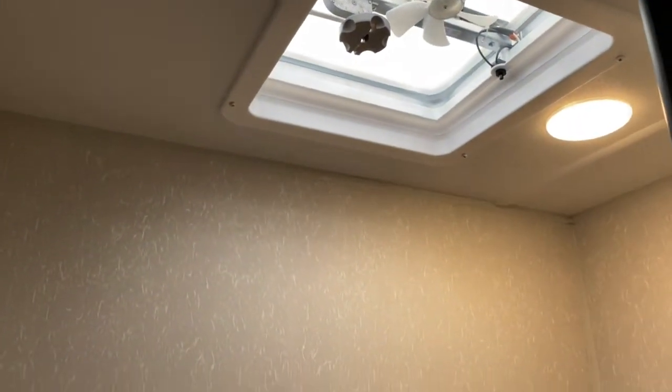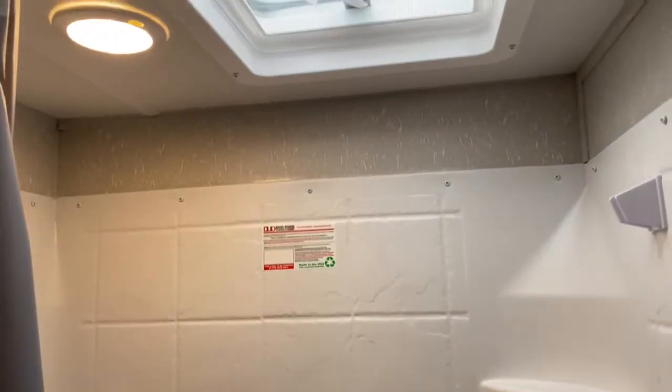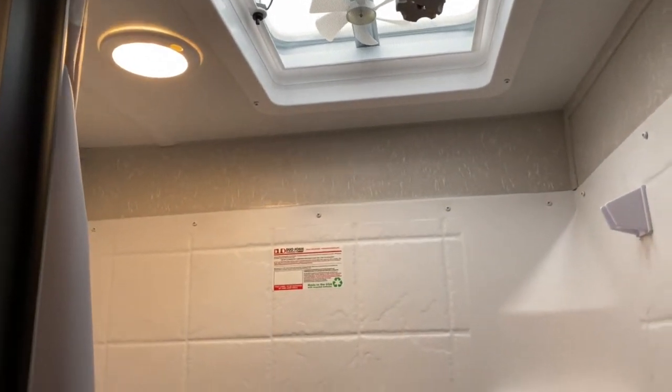And I want to go ahead and show you, it's not just a closet. You do get a little bit of light from the vent. And then on the opposite side is your shower. And again, you do get a vent in here as well. This helps with the condensation along with light and circulation. Of course, you do get a light in here as well.